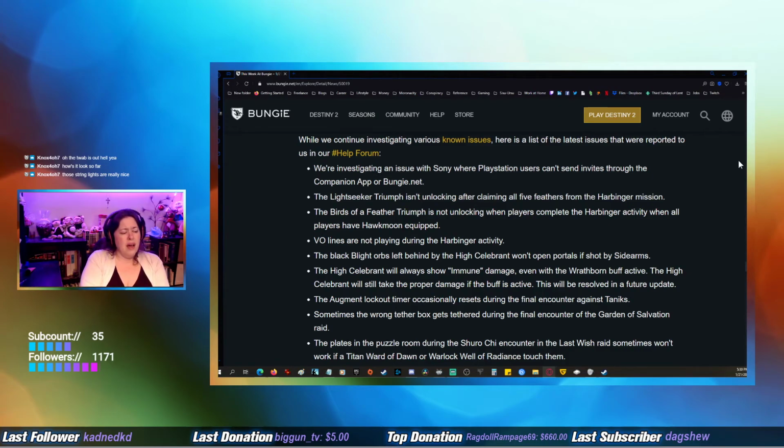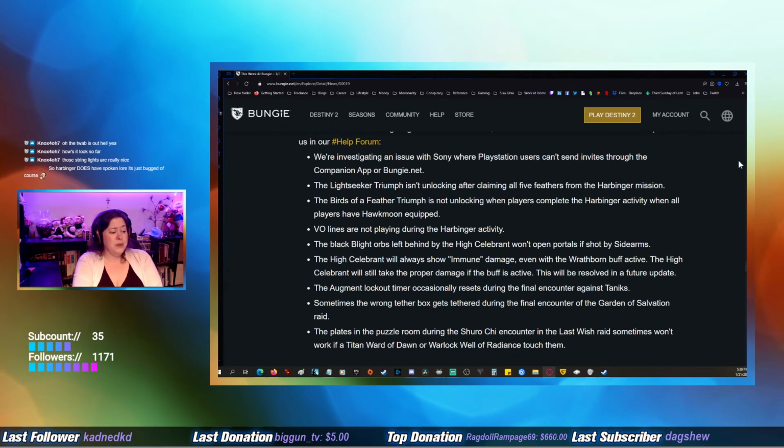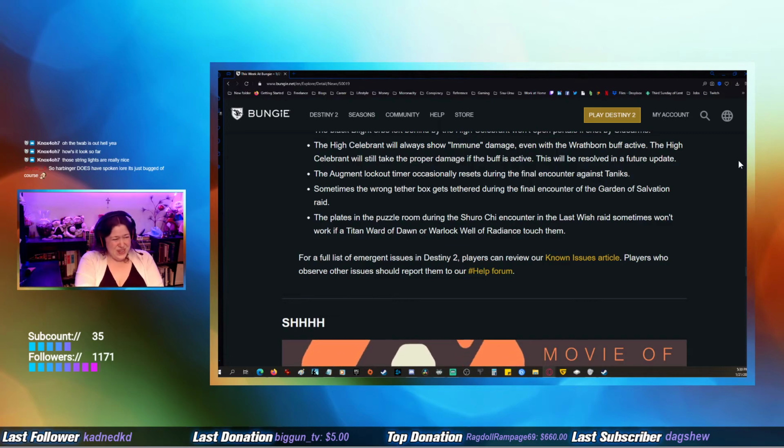The Augment Lockout timer occasionally resets during the final encounter against Taniks. Sometimes the wrong tether box gets tethered during the final encounter of the Garden of Salvation raid. The plates in the puzzle room during the Shirochi encounter in the Last Wish raid sometimes won't work if a Titan Ward of Dawn or Warlock Well of Radiance touch them. For a full list of emergent issues in Destiny 2, players can review our known issues article. Players who observe other issues should report them to the help forum.